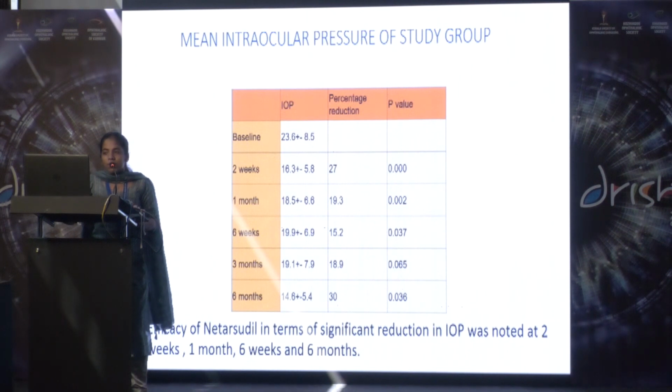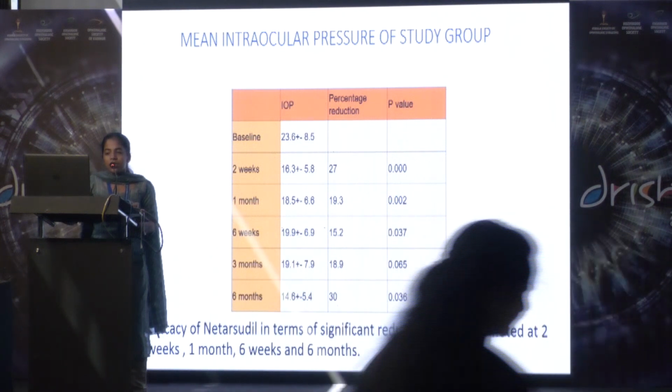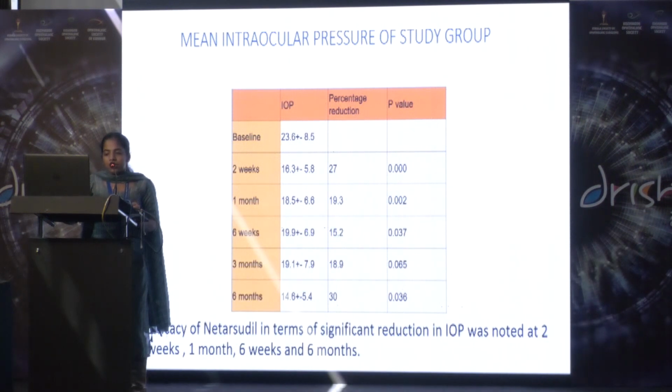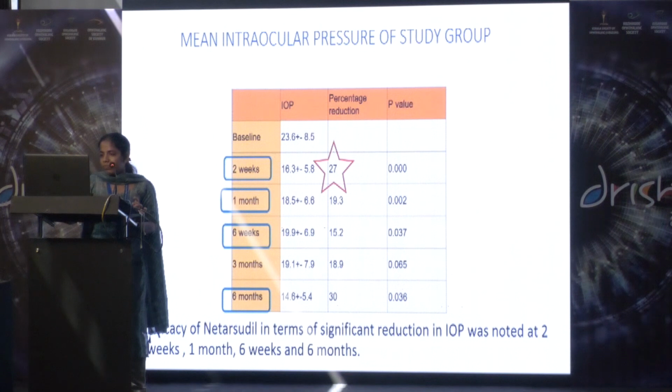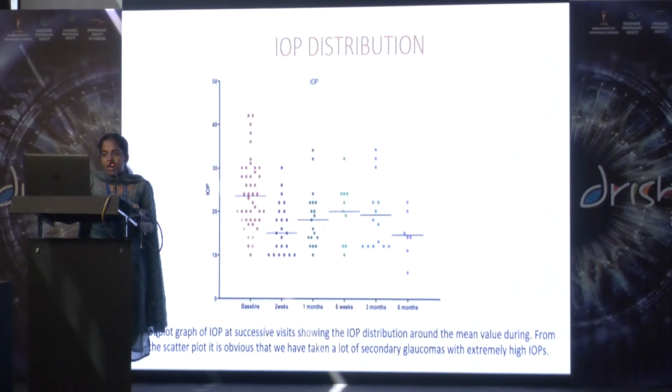The mean intraocular pressure of the study group was 23 plus or minus 8.5, and statistically significant IOP reduction was seen at 2 weeks, 6 weeks, 3 months and 6 months with the maximum reduction at 2 weeks. This is a line graph showing significant reduction of IOP after initiation of Netazodil at 2 weeks, followed by a brief rise and plateau effect between 1 to 3 months, to a final stabilization by 6 months.